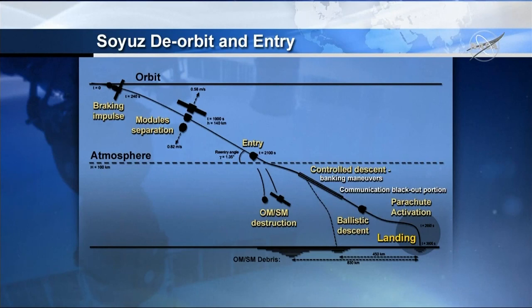Once again, we are in the middle of a period when the communication between us and the Soyuz was expected to be a little spotty, so we may not hear too much from the crew as they begin making their way home, but we did hear that they got a successful separation of the three modules, and now we're watching for them to begin experiencing the Earth's atmosphere for the first time.